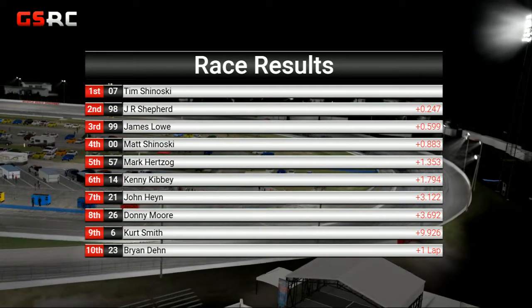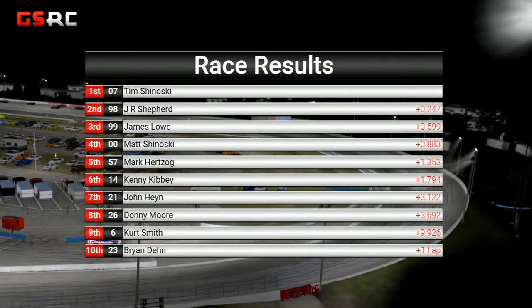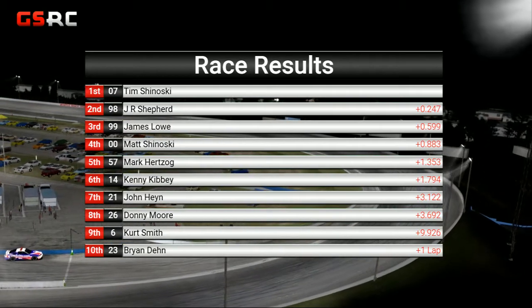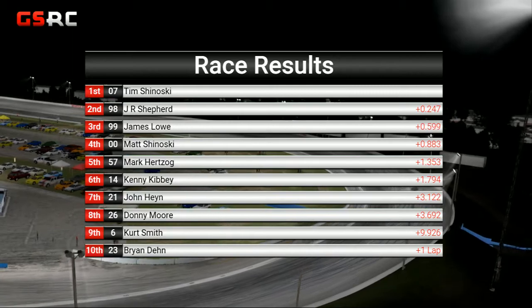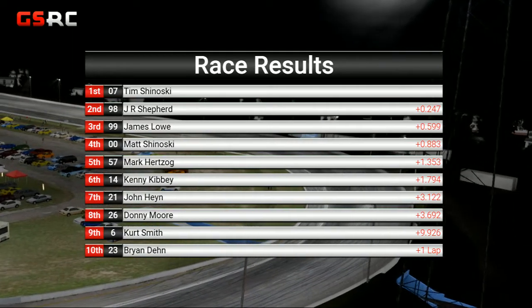John Hine, 7th place run for him, and John got to restart this race up front a couple times and honestly just got shuffled out of the deck back there to 7th. Donnie Moore, 8th place for him. It just seemed to be off tonight for the ASPCA Modified.